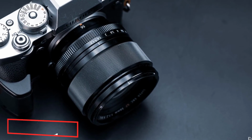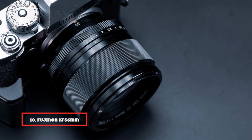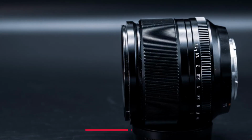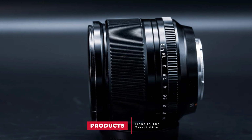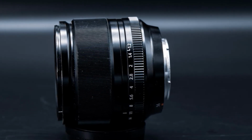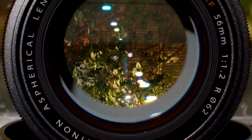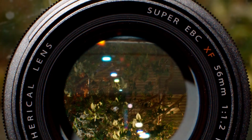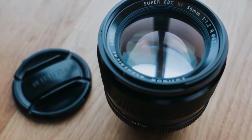Finally, the number 10 position is dominated by Fujinon XF56mf1.2 R. The Fujinon XF56mf1.2 R, one of the best tele lenses for portraits. Like most lenses, the XF56mf1.2 works only on Fuji X mount cameras. Being among the world's latest ultra-speed tele, the XF56mf1.2 has a superior optical performance for incredible portraits. Compared to most ultra-modern lenses, the XF56mf1.2 is ultra-sharp and does not show lateral color fringes.